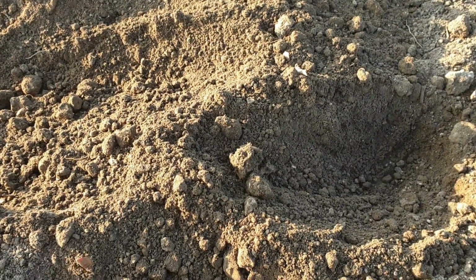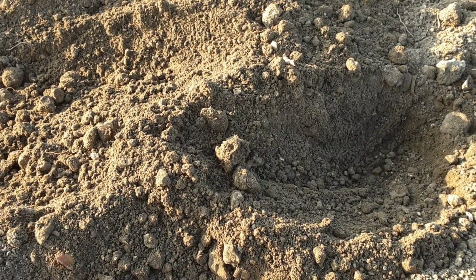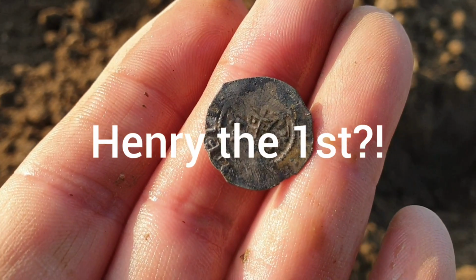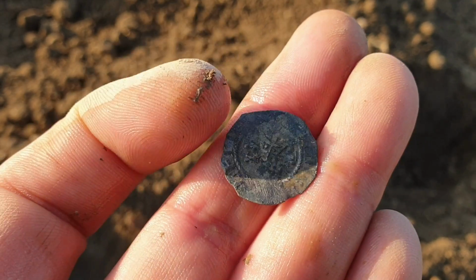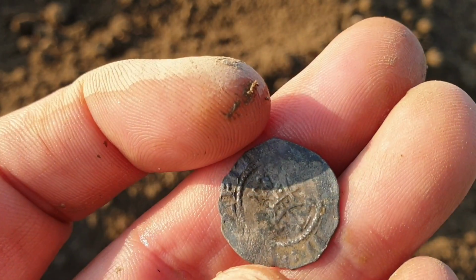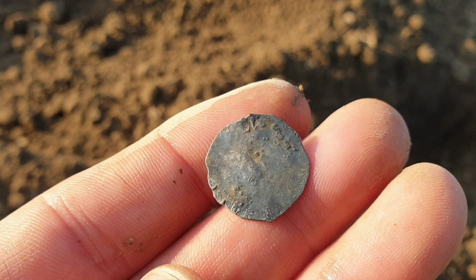Now that last coin I found, if you can remember, just a moment ago, I said it was a Tudor. I've just poured some water on it and it isn't. That, my friends, looks something good. I would say it's a Norman penny. Is it Henry the First? I don't know, but it's revealing some detail. Unfortunately though, sadly, on the other side it's blank. Oh, it's very crude and blank.